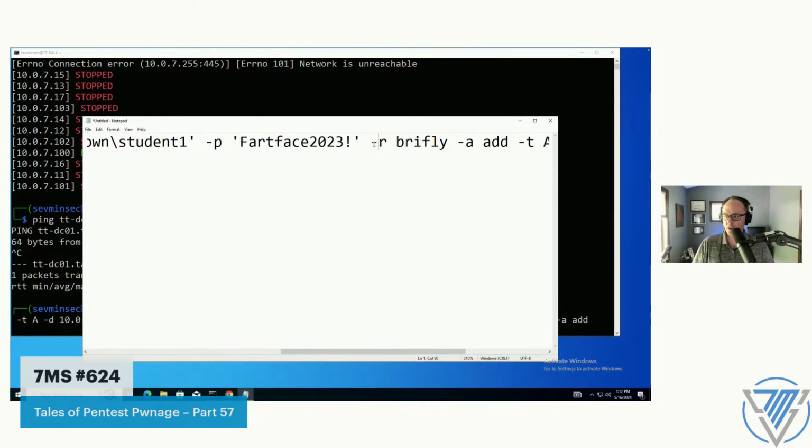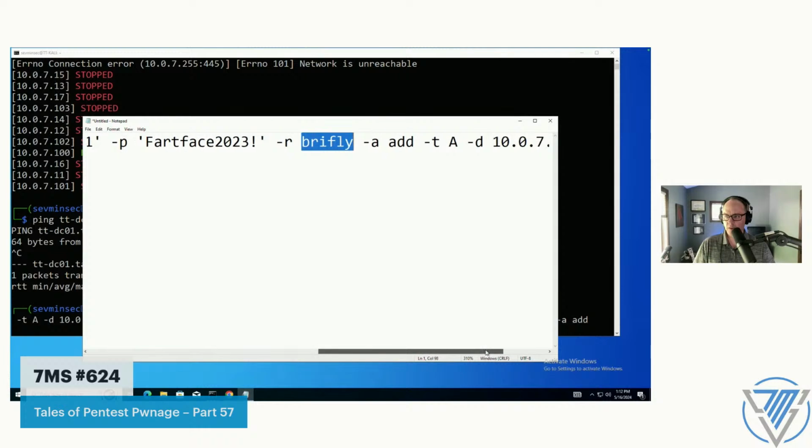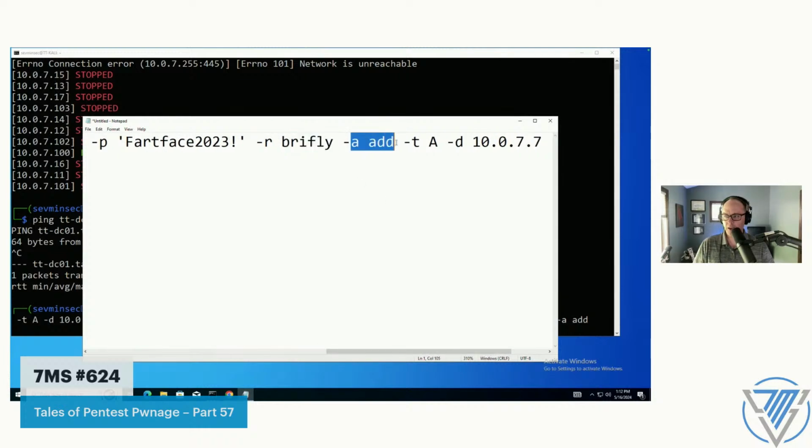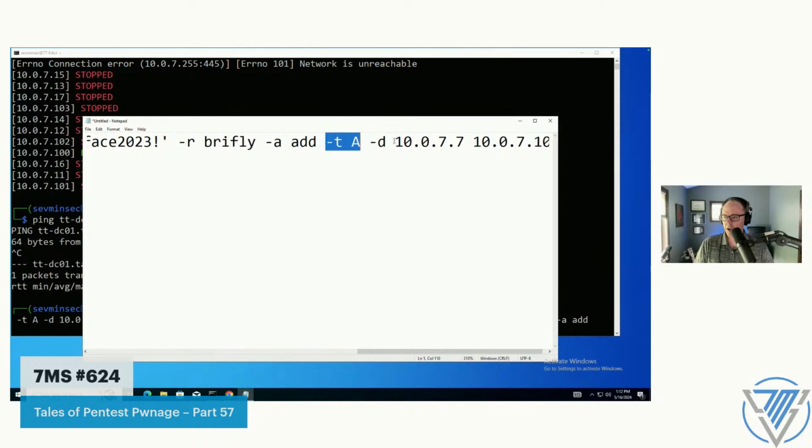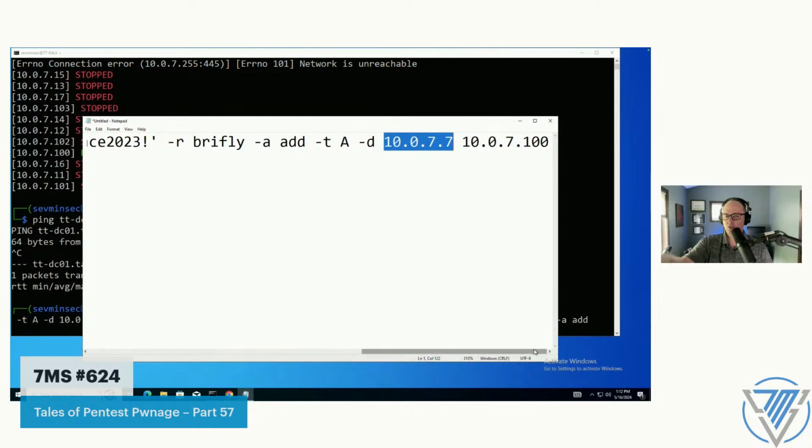And then here is where I specify the record name that I want to add. So I added a record called Bryfly. And I'm saying, yes, I would like to add that as a record, I think is what I'm saying there. Oh, no, there it is. I think this is it. Type, I think, is A. And then these last two bits are the IP you want Bryfly to resolve to, and then the domain controller you want to talk to submit that record.